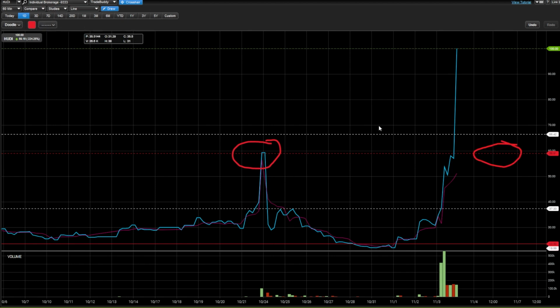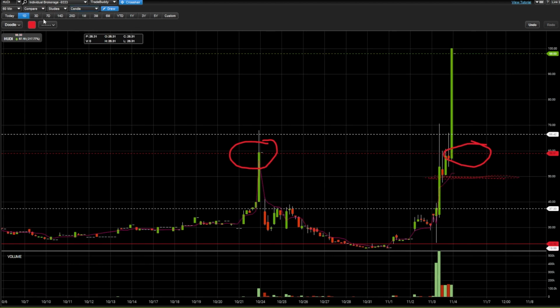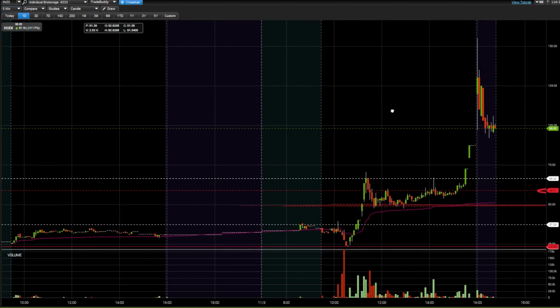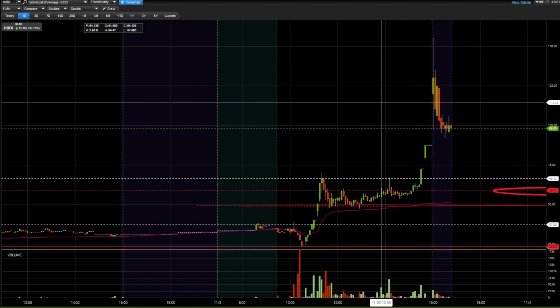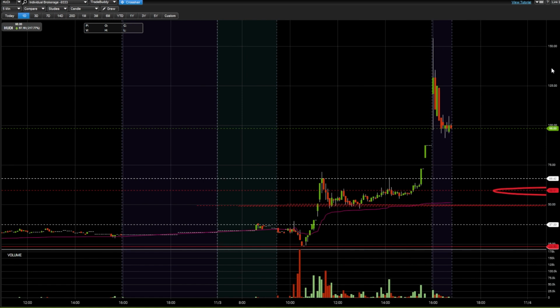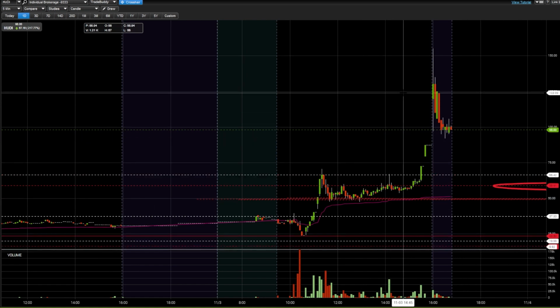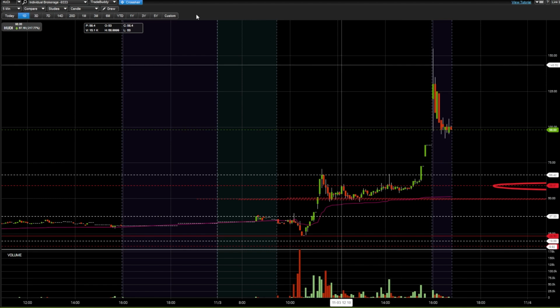Have my max risk probably be a break below 50 bucks, just that lower support there, and look for it to swing up into new highs. It's a very low float. There's probably a ton of shorts trapped in this thing, so it could really have some crazy legs to it for the next few days, as long as it remains bullish. Obviously, there's no guarantee, right?